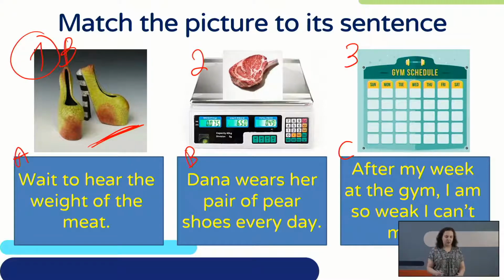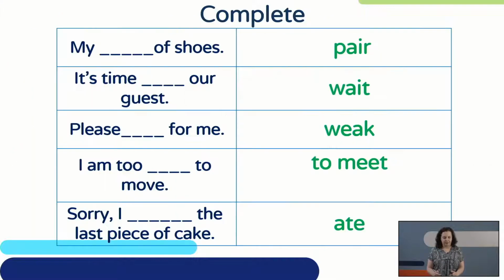How about this? The meat is on the scale. Wait to hear the weight of the meat. Wait, before you buy the meat, you have to see how much it weighs. So, 2A. And this is the gym schedule. So after my week at the gym, I went to the gym, I'm so weak, so tired, I can't move. So this is 3C. I hope you answered as I did.